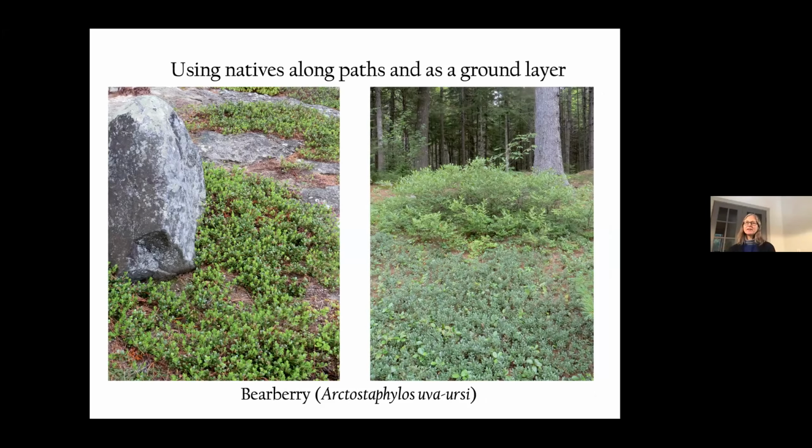Going from trees to ground covers, we're trying to cover every layer here. So bearberry is one of our favorites. You can see on the left, it's growing basically on rock. And on the right, it's growing on the edge of the woods. I found that it really likes a lean soil. It does not want to be in a regular moist humus or compost-rich situation. And if it's on a slope, it typically does better. In this case, the canopy is very high, so it's getting some light. It really doesn't like to be in a lot of shade. Anyway, this is one that we are using alongside paths as the ground cover layer.